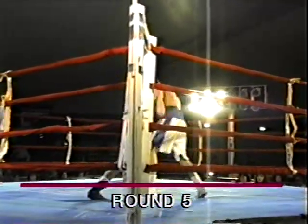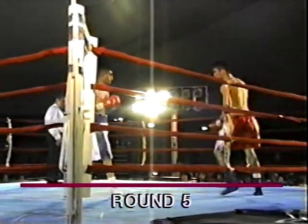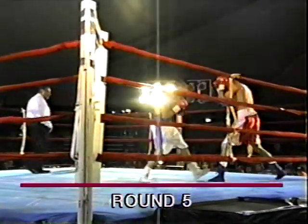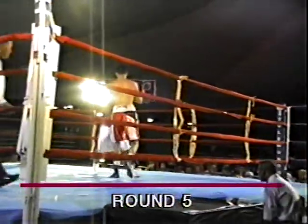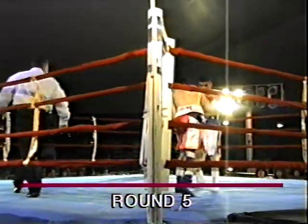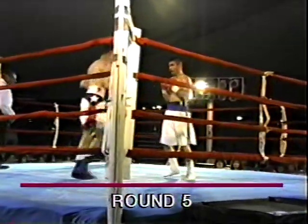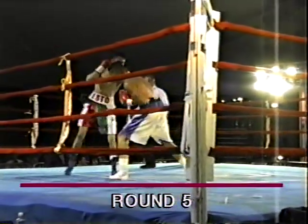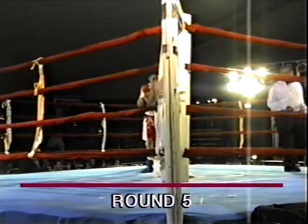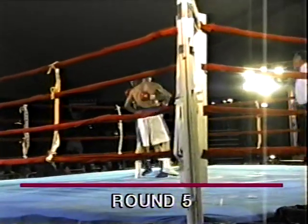Again, neither guy landed anything big here. No one's been hurt to this point. There you see Resto now firing both hands. Again, Resto with the 1-2. Combination punching by Jeffrey Resto, serving him well in this one. Holguin's output just slowing down a little bit here.